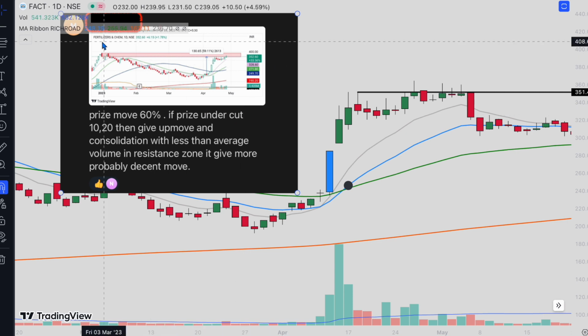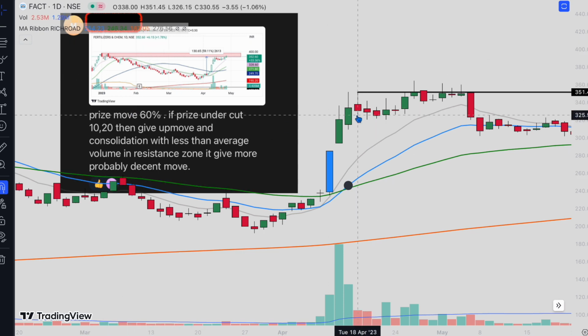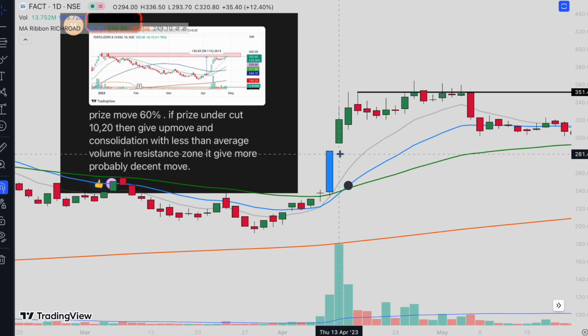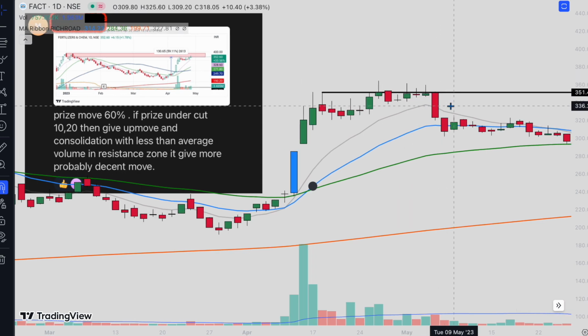I hope you are able to see that we are on the chart of FACT, and he clearly said that the price has moved 60%, undercut of 1020. This is a concept which has more to it, which I'm explaining to the people who are learning from me. And then he said it gives up move and then consolidation with less than average volume, then it gives more probability of a decent move, right? Let's see what happened. So he avoided this entire area, and see what happened.